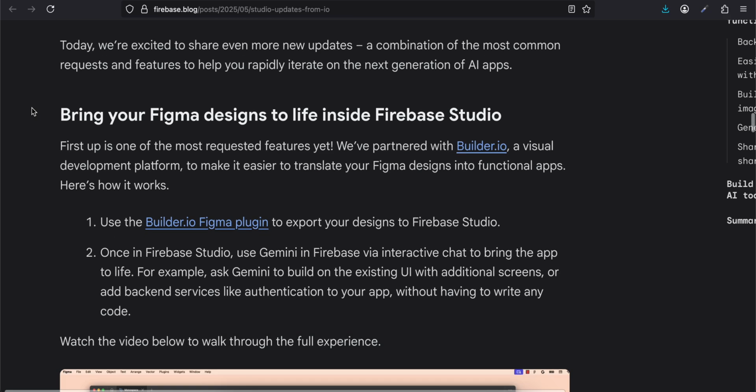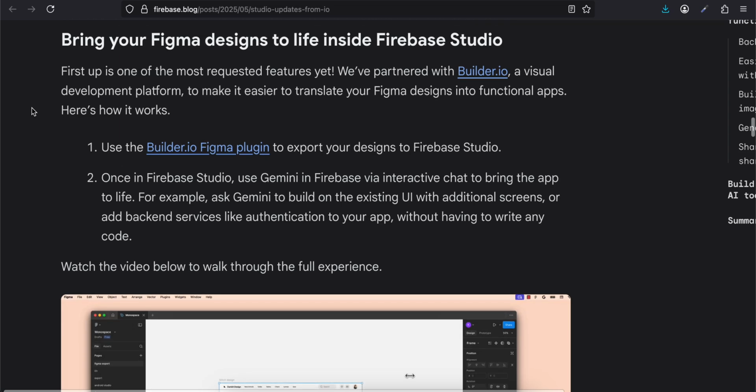Bring your Figma design to life inside Firebase Studio. First up is one of the most requested features yet. We have partnered with builder.io, a visual development platform, to make it easier to translate your Figma design into functional apps. Here's how it works.